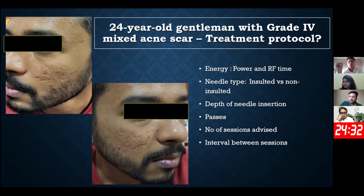Do not worry about a post-procedure hematoma or redness. I just counsel them, there will be redness. Don't worry, it is what we actually desire.